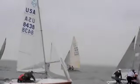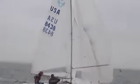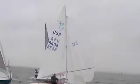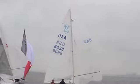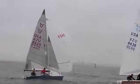Good job set. Here are the red guys peeling to windward on the set. Vang's too tight. Chris and Jesse did a nice job setting under them into a nice controlling spot.